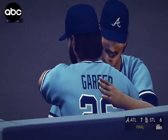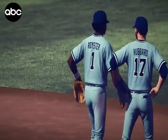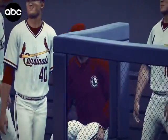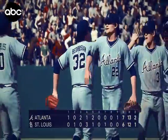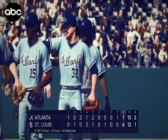Well, that's just a great job of battling on the road. They fought all the way to the end, took the lead in the top of the ninth, and secured the W in the bottom half. That's a great team win. A tight one, 7-6, the final score tonight. Atlanta came through when it mattered in the 9th on the way to the win. Gene Gerber pitches well enough to get the W.